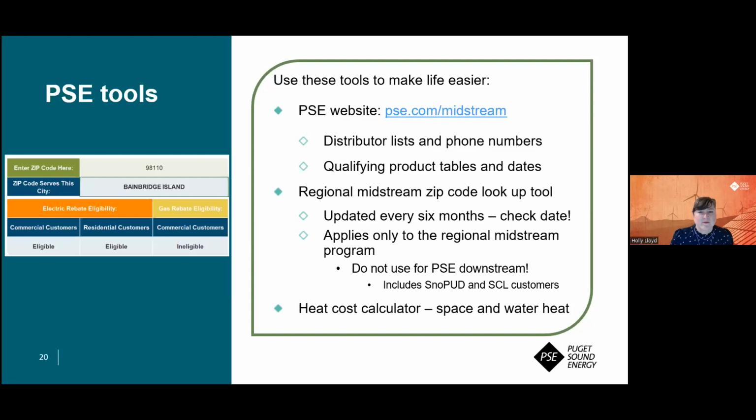We also created a regional midstream zip code lookup tool, and it basically overlaps all of the 3 utilities that are participating to show whether or not equipment will be in one of the 3 utility service territories. So every 6 months, we'll be updating this and posting it to our website. Again, this applies only to the midstream program, which is through the distributor.